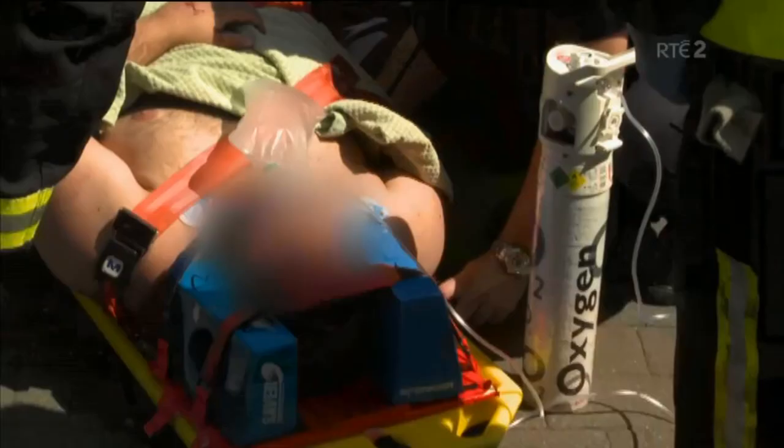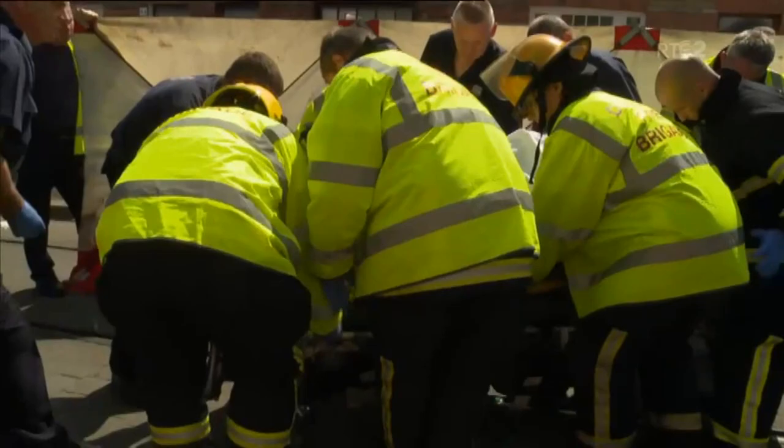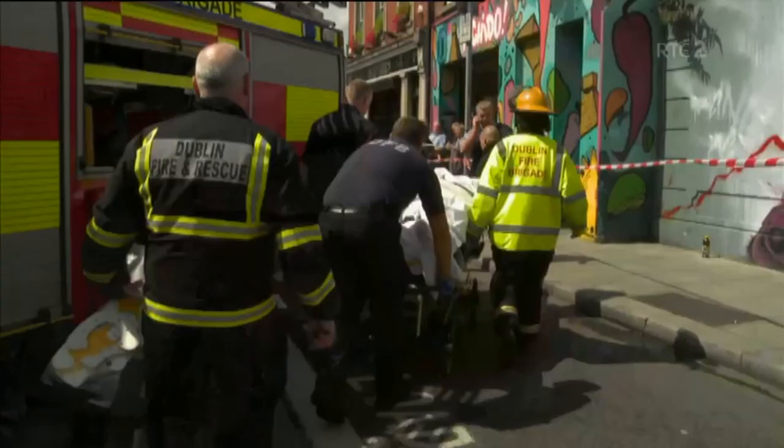We are a fire EMS-based service. That's always exemplified at an incident like this. And essentially, with the attendance of paramedics and advanced paramedics, we're essentially bringing the hospital to that person on site. And that's the idea of having a fire EMS-based system.